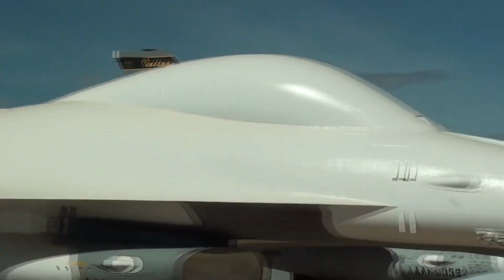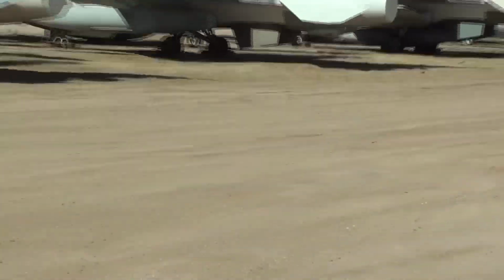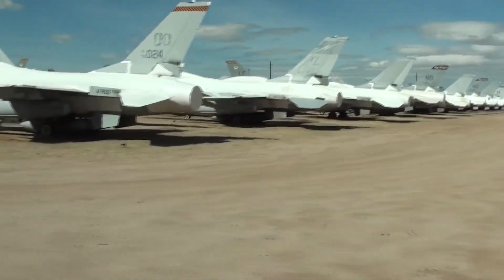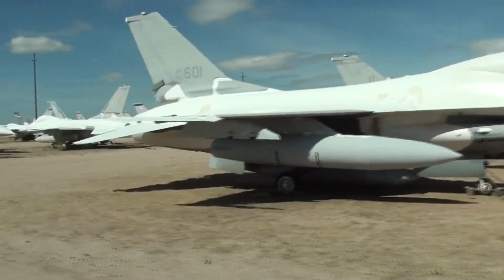Can't imagine what foreign countries must think when they come here and they just see rows of F-16s just sitting here. Yeah, no doubt. Like, yeah, this is just the obsolete portion of our Air Force.